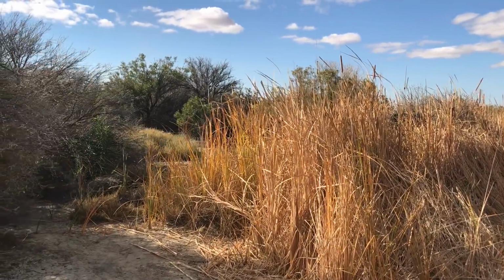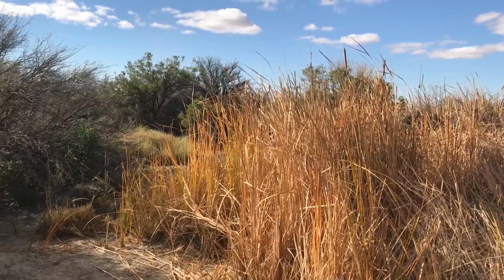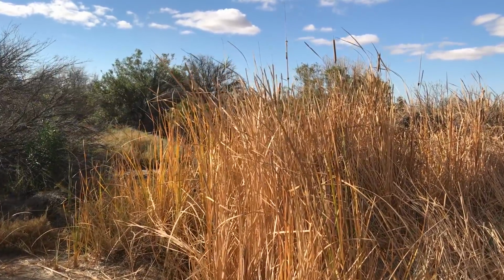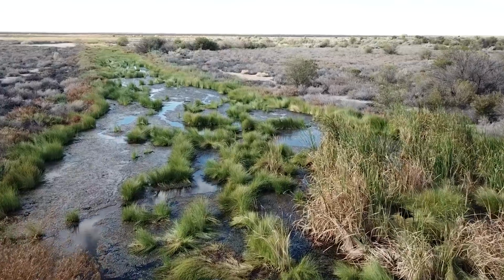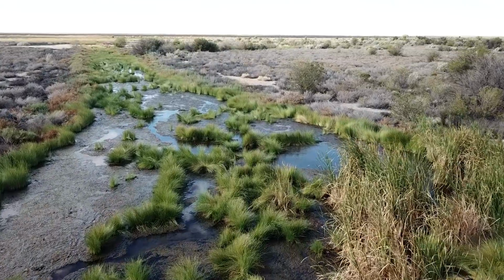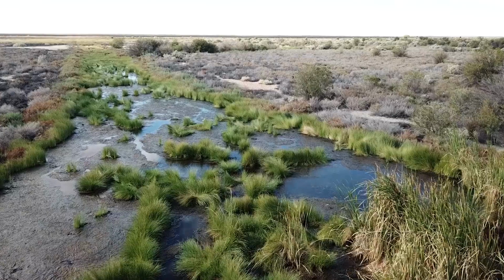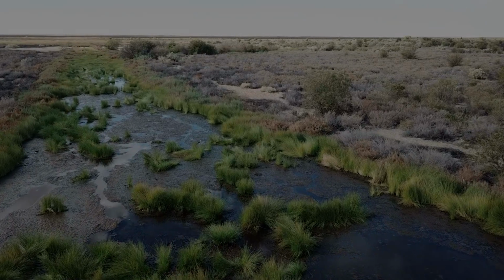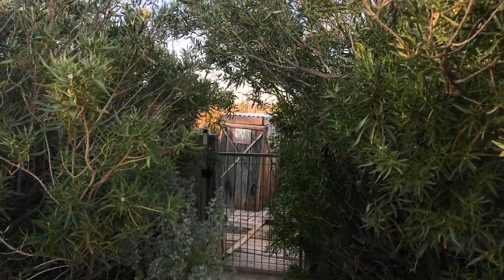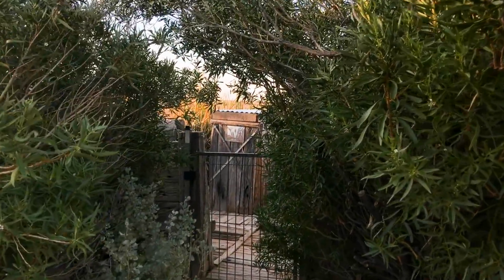So there is still wetlands out there, but back in the day it was definitely a favorite spot for travelers who got off the train, not just to go into the pub and have a drink, but also to dip in the hot water springs and just enjoy that.